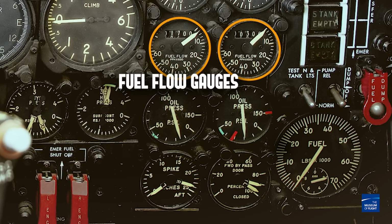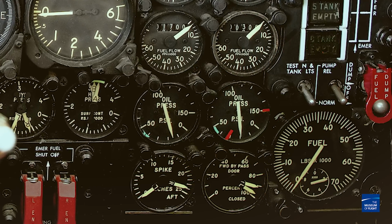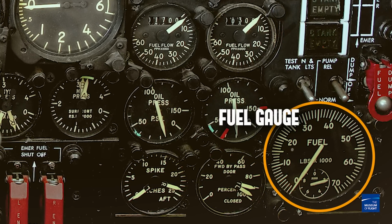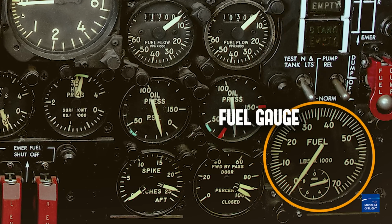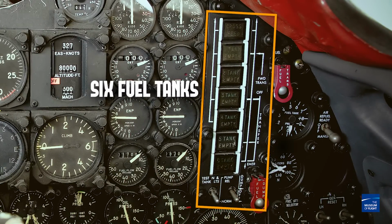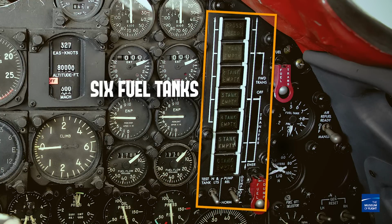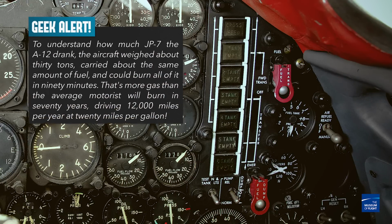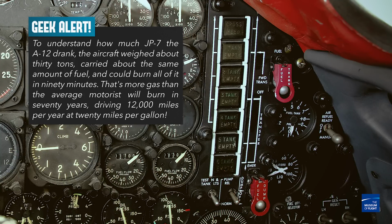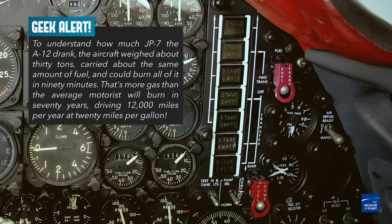Here are the fuel flow gauges that read in thousands of pounds per hour. At normal cruise, these read about 21,000 pounds per hour. That is a lot of JP7. This bigger dial is the actual fuel gauge, which shows up to 70,000 pounds of fuel. That is crazy. Speaking of fuel, these rectangular lights represent the 6 fuel tanks in the aircraft. They are numbered 1 through 6 from the front of the aircraft to the back. As the aircraft uses up fuel, the center of gravity changes, so the pilot could transfer fuel forward by pressing this switch to maintain a good center of gravity. You could also transfer fuel aft, but that switch you had to hold down so you wouldn't forget about it.